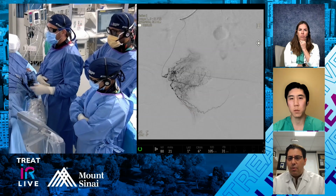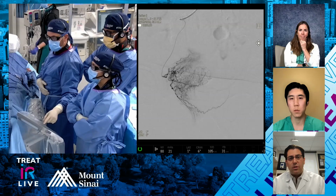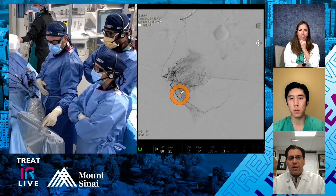But Fischman is pointing out something that you have to be aware of on the screen, which, especially if you use a balloon and flow redirect, you should be conscious of.